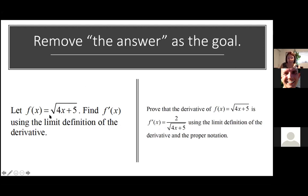Another technique you can use is just to remove the answer altogether as the goal. So old world would be on the left here. We would just say find the derivative using the limit definition of the derivative, which of course then half the class shortcuts it and you don't know how to grade that. Give them zeros and they get mad because they did have the correct answer.